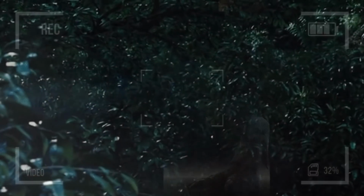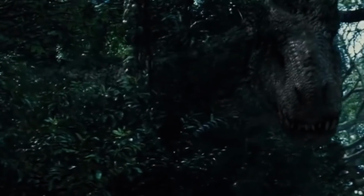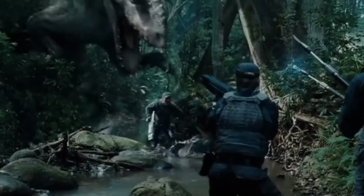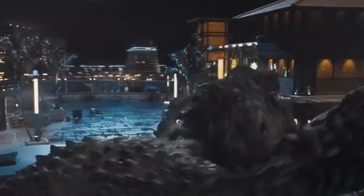But yeah, there is an Indominus Rex reveal, and what's even more interesting about that is if it is a clone, that means that Manticore or whoever is actually in control of this island has gotten their hands on Indominus DNA, which could open the door to a whole lot of new things that could be really interesting to see.